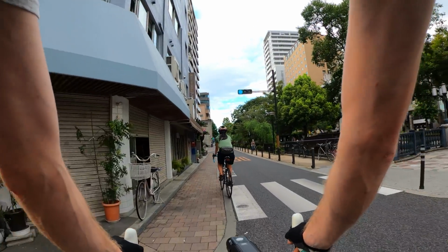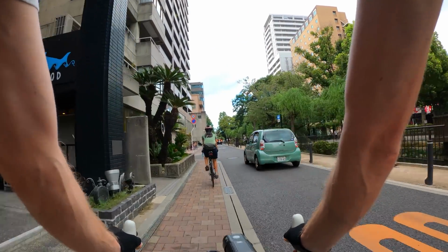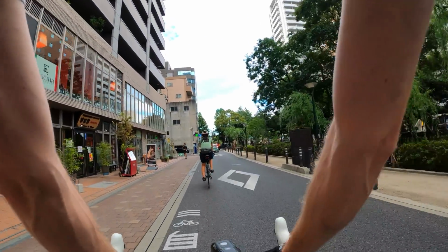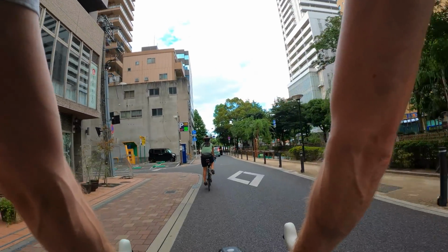So it's got a cool kind of more historical vibe. And what I've seen so far, it's got all the main things you'd want in the big city. But there's not too bad of traffic. And yeah, it's just got this cool little local vibe going on. So I'm pretty excited to check it out.